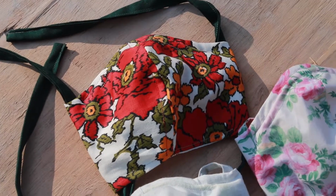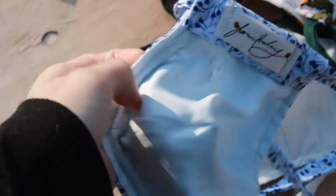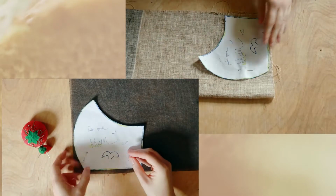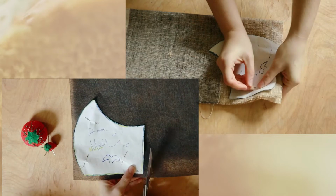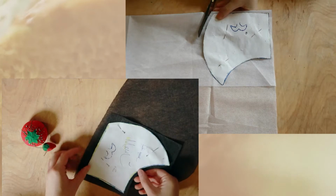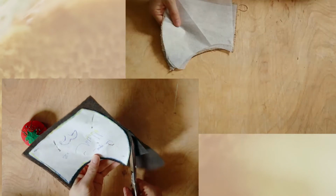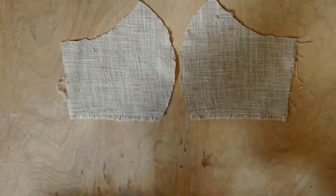So I'm making the mask base the same way that I made my masks that I sold on Etsy, which are now officially retired. So thank you to everyone that bought one. It was definitely a very satisfying endeavor. The masks are pretty simple.